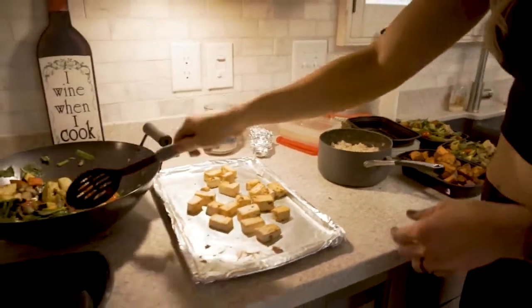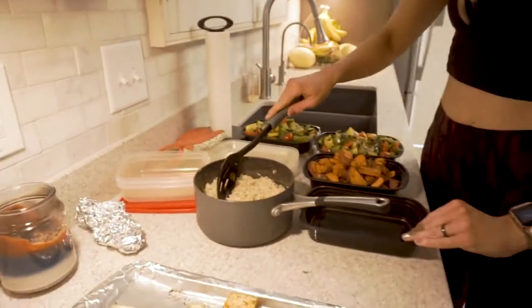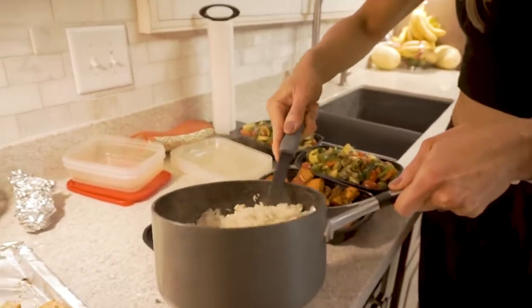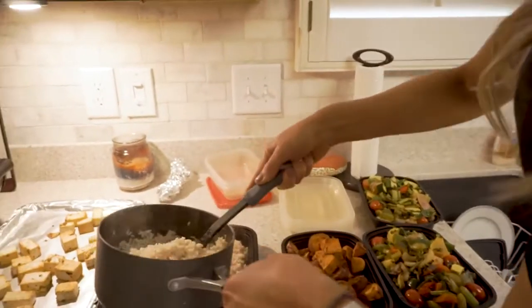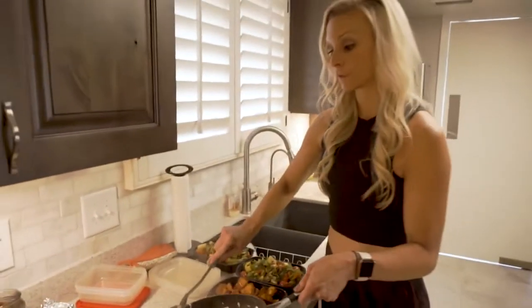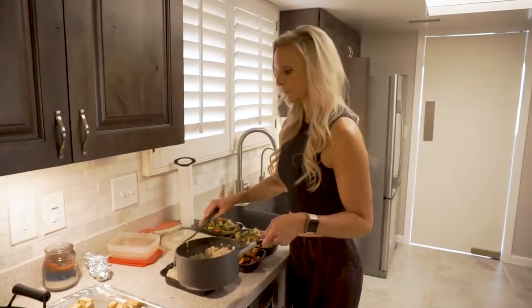Okay, so I'm just gonna grab the same spoon that we used for the vegetables. Again, why dirty more utensils if we don't need to? So I'm just gonna spoon the rice into the Tupperware. Now typically we'll spread the rice out into 2 of these black Tupperware containers. We'll stick 1 in the refrigerator and then we'll put 1 in the freezer. And then we usually pull that one out about midweek or so.